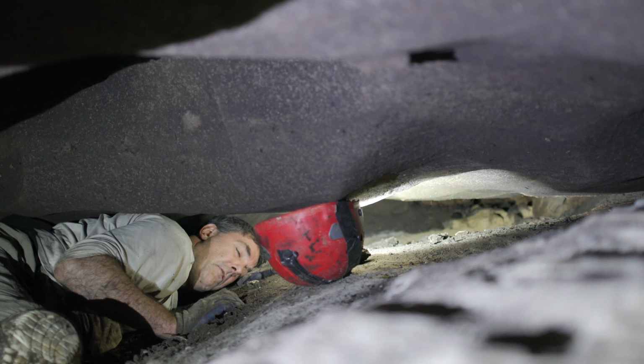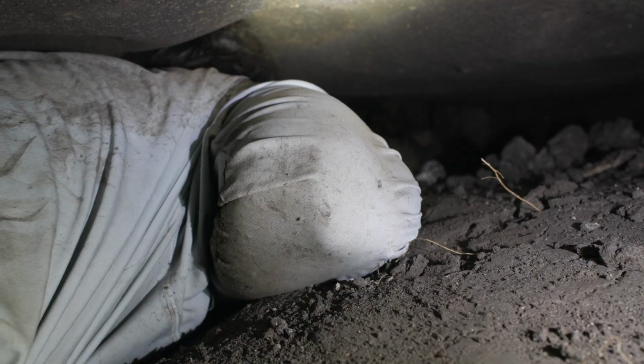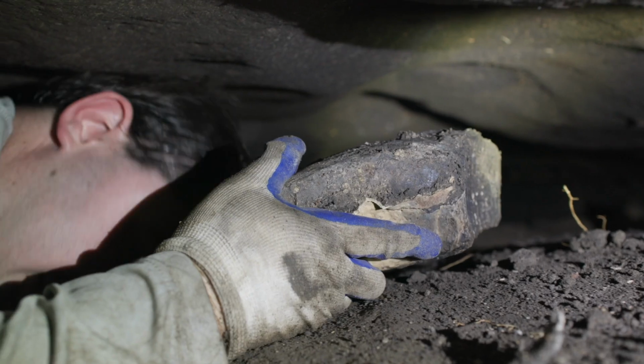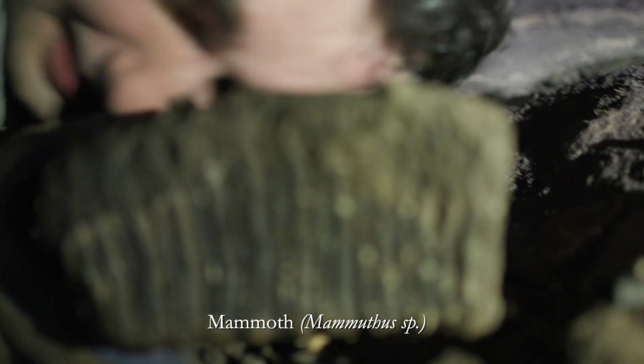Behind this ultra narrow space you have to breathe out to pass, we're seeing a mammoth molar. You ready to pull me out of here by my feet? All right, the mammoth tooth has been excavated. Yay! Bravo! Yeah. Holy cow!